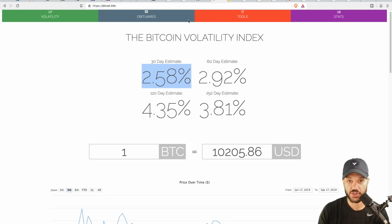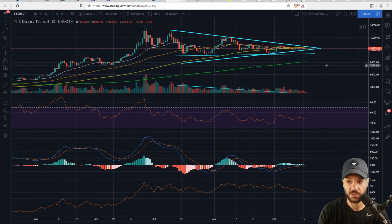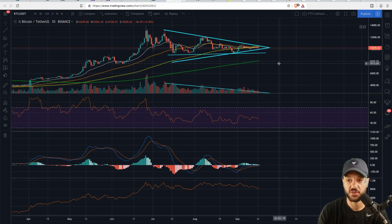This is wild. Now, in terms of trading Bitcoin, how I'm playing this, well, sometimes the best trade to make is no trade at all.